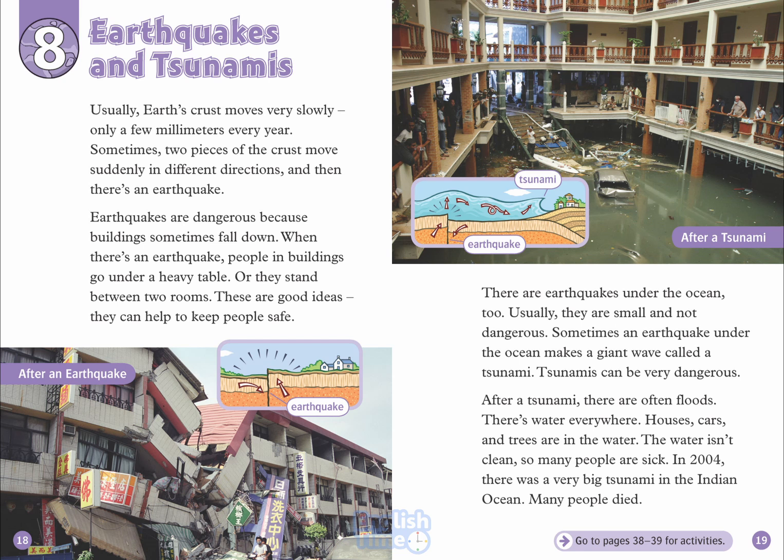When there's an earthquake, people in buildings go under a heavy table, or they stand between 2 rooms. These are good ideas. They can help to keep people safe. There are earthquakes under the ocean too. Usually they are small and not dangerous.